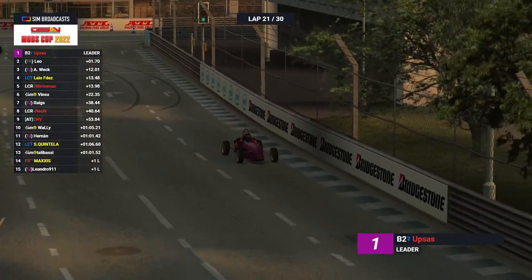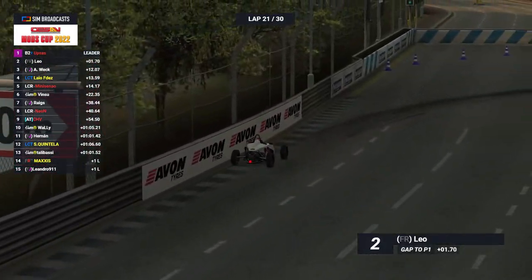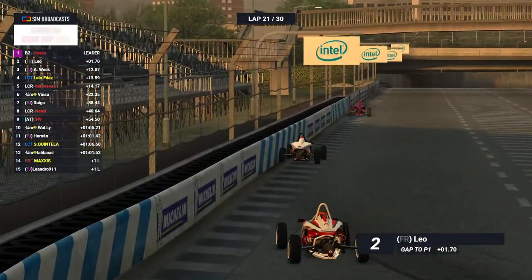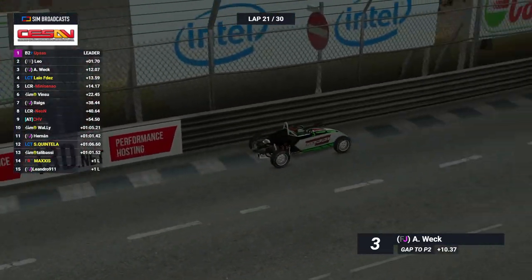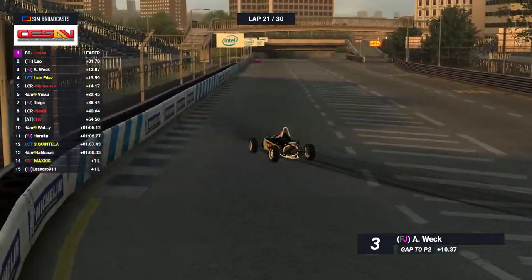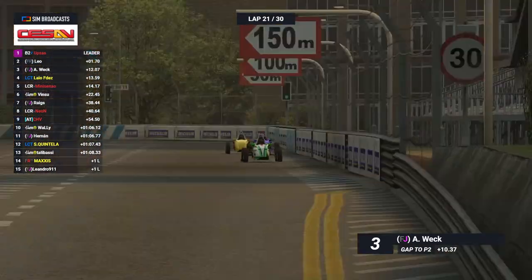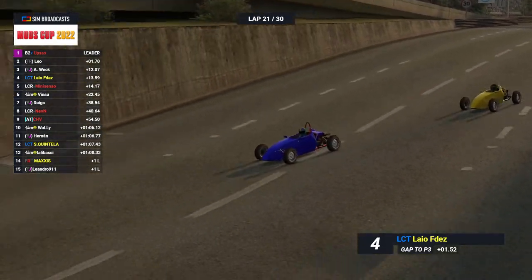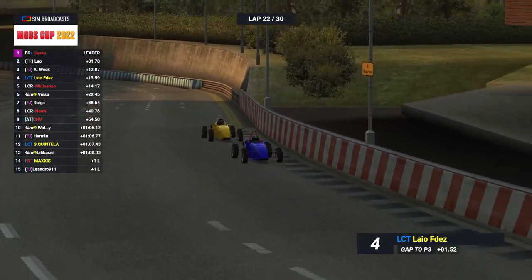Upsas, he can't relax because Leo is not going away. Yes, there's still a 1.7 second gap, but that has stayed at that exact distance for about the last 10 to 15 laps. Yeah, and their split time is exactly the same this lap. So even though Upsas is putting in the fastest laps, it's not necessarily enough to keep Leo away from him. As the battle for the third place position, I'm pleased to say, is grouping back up again after the drama we saw a few laps ago.